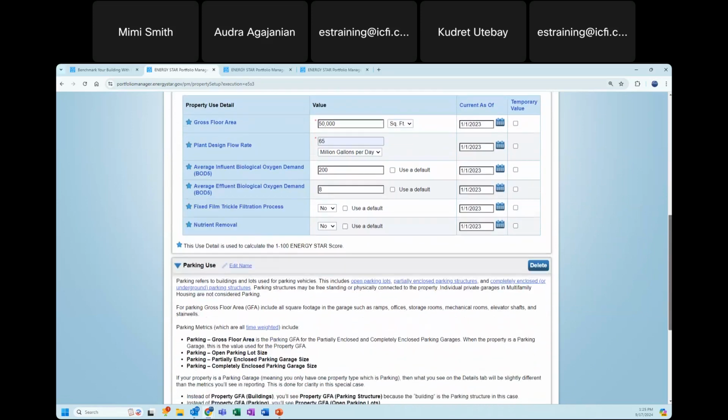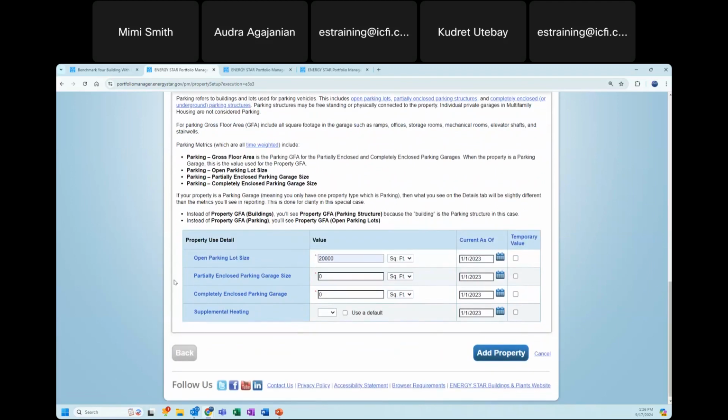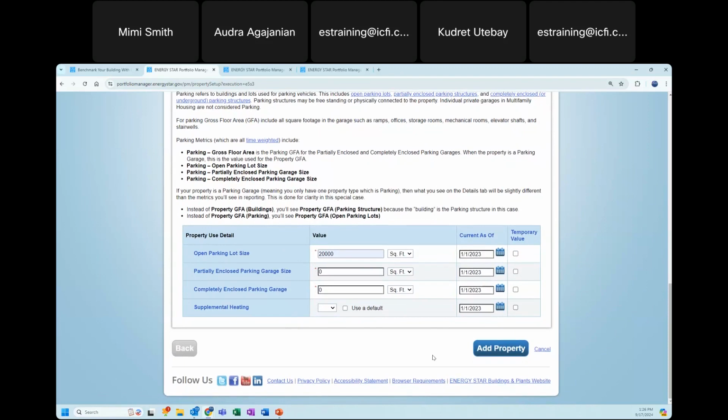Scrolling down further, we'll enter in the details for our next use type, which in this case is parking. It'll give you some information on the different parking types within Portfolio Manager. There's an open parking lot, a partially enclosed, and a completely enclosed parking garage. Those are the options we have here. Make sure that whichever one you have on site, you are accurately entering in the gross floor area for each of those. Again, you can enter in temporary values using this column over here on the right-hand side.